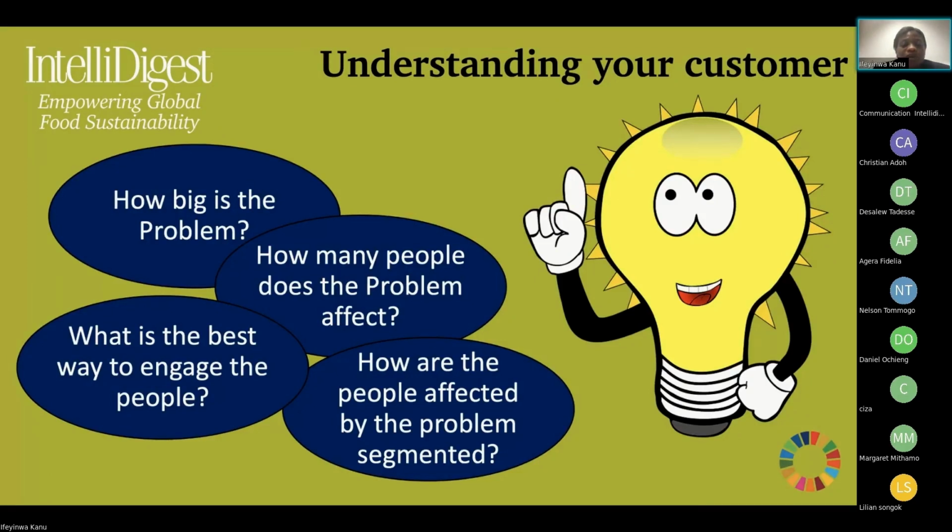You also need to understand how the people are affected by the problem within that particular market segment, because that's one way you could engage them in a more meaningful way with the product you have, after you've engaged with them initially to understand their problem. So it's a step-by-step process where, yes, boom, you've got the app, you've got that solution, which is fantastic, but you need to understand better how that solution you think you have is beneficial to the customer who is going to be using that product.